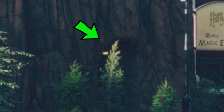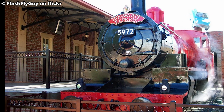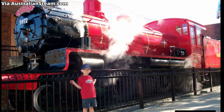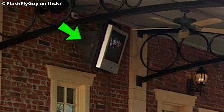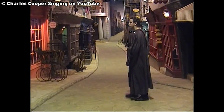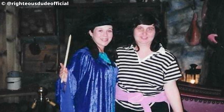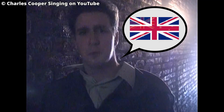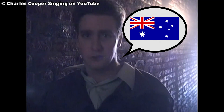Anyway, you'd go through a tunnel up to the main queue, which was loosely themed to a train station, and gave a great close-up view of the Hogwarts Express. I remember televisions being here that played clips from the movie. Guests would go inside the attraction in small groups, and would meet their tour guide, who guided them through the attraction. These staff members were dressed in wizarding attire, and spoke in English accents, but being Australian, some of these accents were better than others.